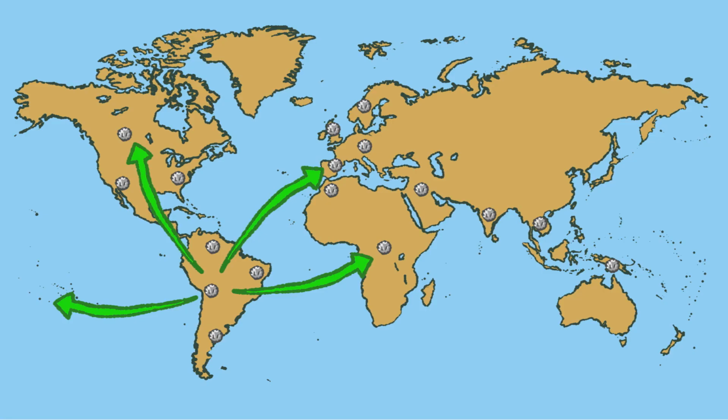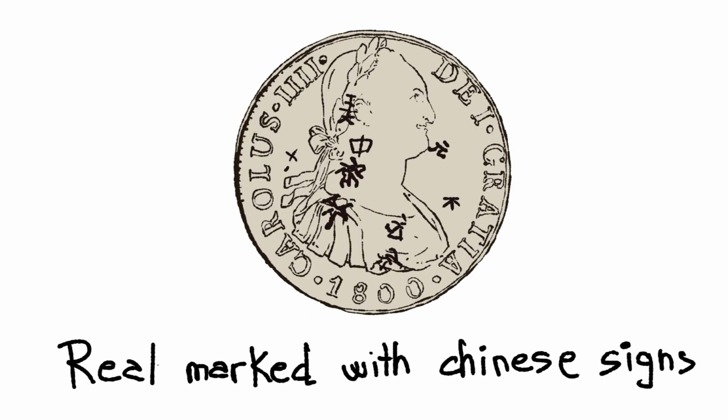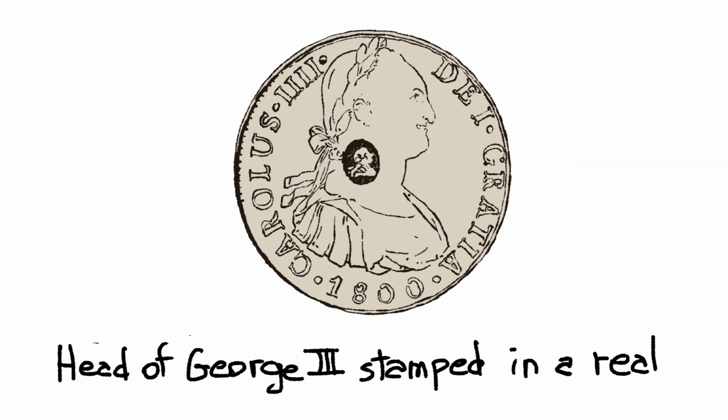This way, the Real de Ocho was used worldwide by all countries, becoming the first global currency, and, for example, Chinese merchants would only accept Spanish silver from European merchants. Many coins were marked with Chinese signs to indicate its good quality. Also, Reales de Ocho were often chopped to make smaller coins, or overstamped to be used in other countries.